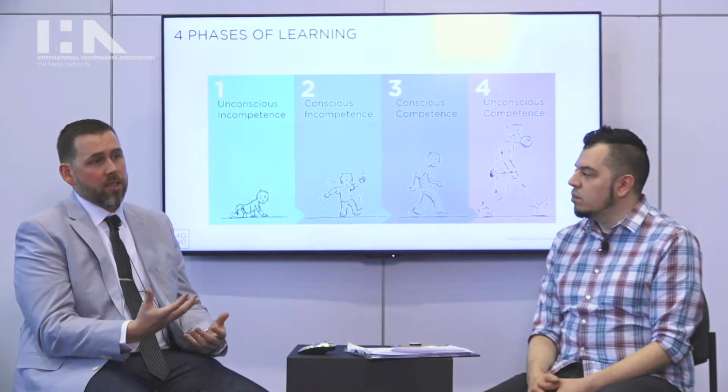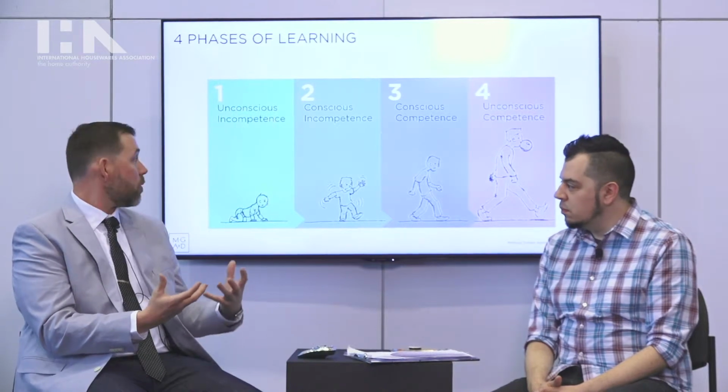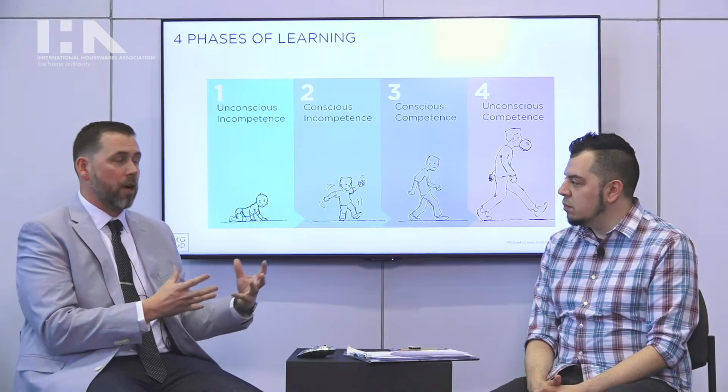This is actually an idea from the 1970s. Someone by the name of Noel Burch defined the 4 phases of learning. And they do not roll off the tongue. The first is unconscious incompetence. There's something to be done, and the example is walking. Infants, babies, they don't know that walking's a thing. They don't know that they can do it. So they're unconscious about it and they can't do it. Phase 2 is conscious incompetence. Now I realize that walking is a thing and I might want to do it, but I don't really know how to do it yet. That's like toddling. You're trying, you're falling, you're failing.